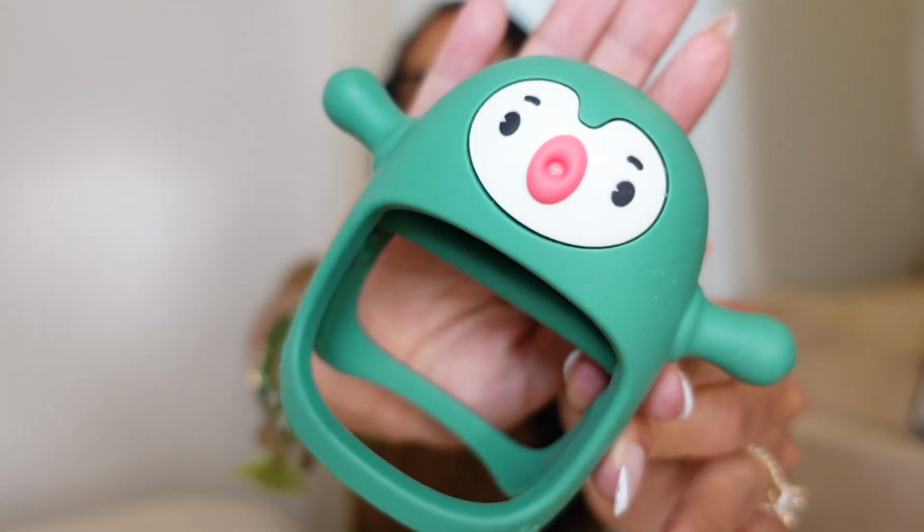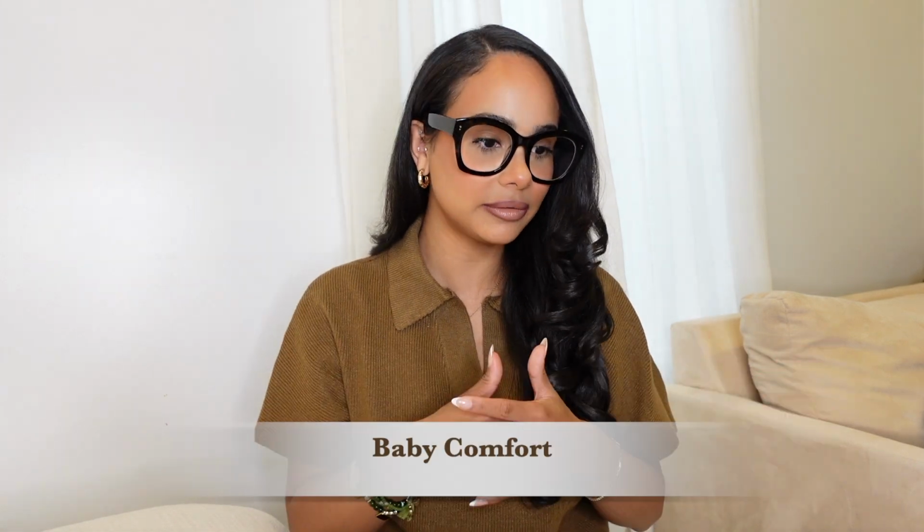I really love this penguin. I think he's super cute. It comes in a bunch of different colors, and my son had so much fun out of the other teethers. This teether stuck with him and he wouldn't care to throw it. I don't know what it is in its design, but my son really enjoys this teether. We're going into the concept of comfort.